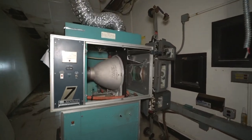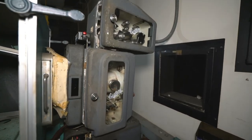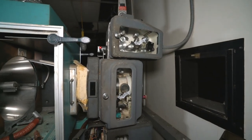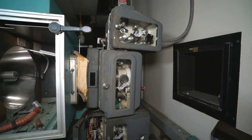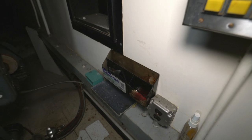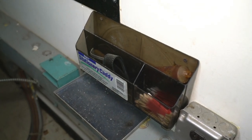This looks like a different brand than the other ones, because this is a Century projector. I've seen these in a collection of different abandoned theaters that I've done. I'm pretty sure they still use this type to this day. Oh, look at this. There's more film just chilling in here with some Q-tips. I don't know why they're there. Maybe to clean the film.